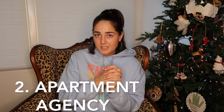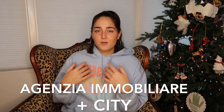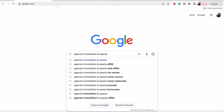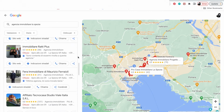So the second way that you can rent a long-term apartment or house in Italy is through an apartment agency. You basically can just go on Google and search agenzia immobiliare and then the name of your city. So in my case, agenzia immobiliare La Spezia, and then it will pop up some different rental agencies in your city, and you can contact them and see where they're located, set up an appointment with them, and then have basically a team working to help you find an apartment that meets your needs within your price range, the amount of bedrooms, all the amenities you're looking for.